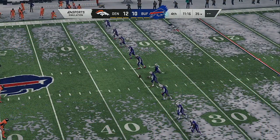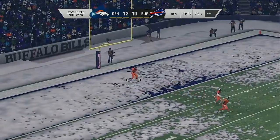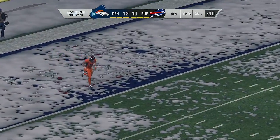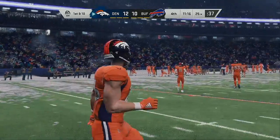Hauschka now to send this one away following the score. That's fielded in the end zone. And no run back here. This will be a touchback, and it comes out to the 25-yard line.